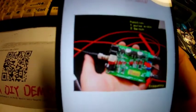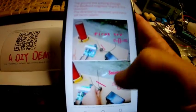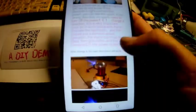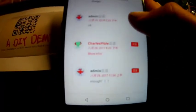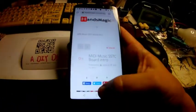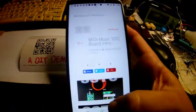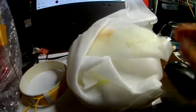I assume this stuff didn't come with it. First try, second try. Okay, anyway. So there's that. I think we'll do our own demo. Okay, I've gotten out all the parts that I've received. It took me forever to receive these other parts.